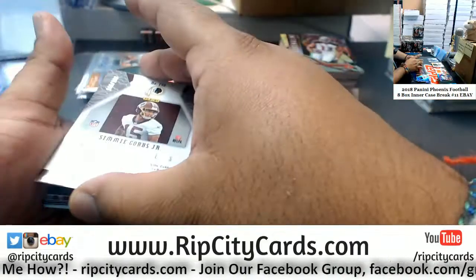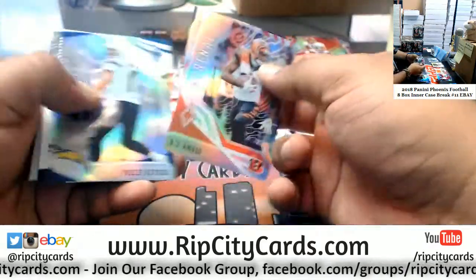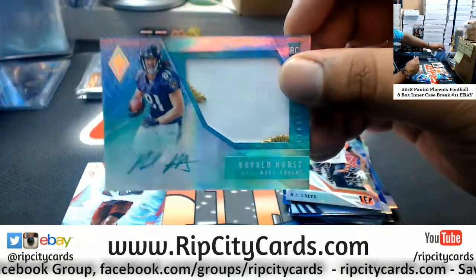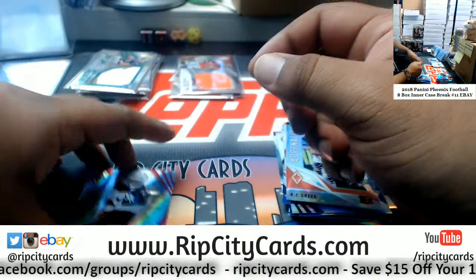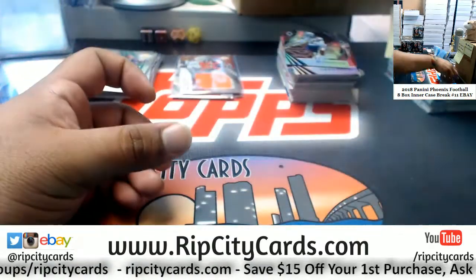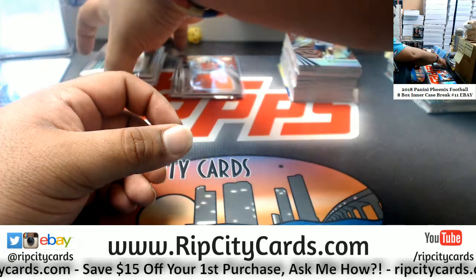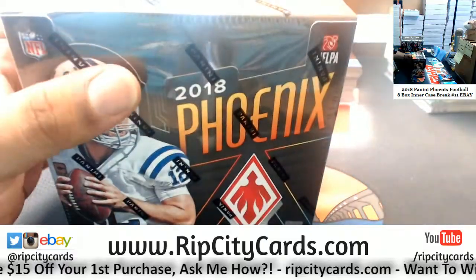Jimmy Cobb Jr., Redskins, 199. Bo Scarborough, Cowboys, 299. Hayden Hurst, Ravens, to 25. Rookie patch auto. This case low key has been pretty sick. There was a Sam Darnold rookie patch auto. Hayden Hurst here. And the carry on 101. Let's see what else we got.